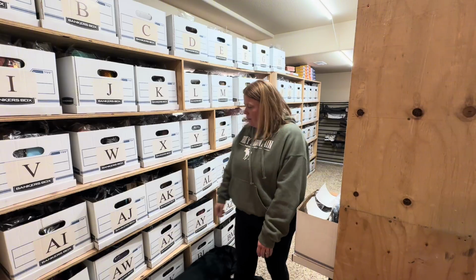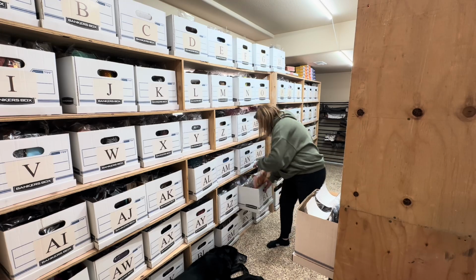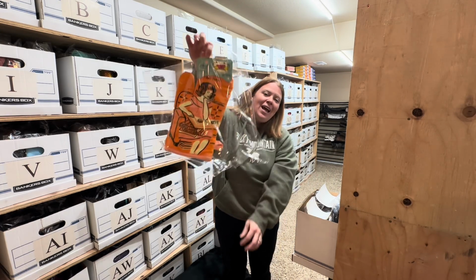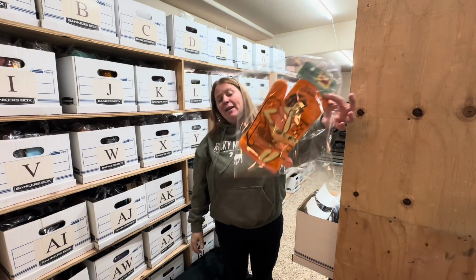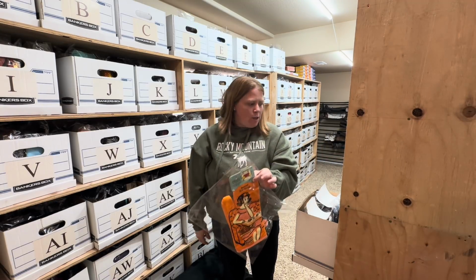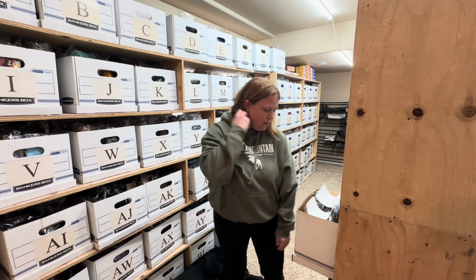This one, I debated on whether or not to even show you this one, just because of what it says on it. But I won't say it, but if you want to look at what it says, you can. I got this from the bins just because it was new with tag. It weighs hardly anything. It sold in just a day or two for $9.95 plus shipping.